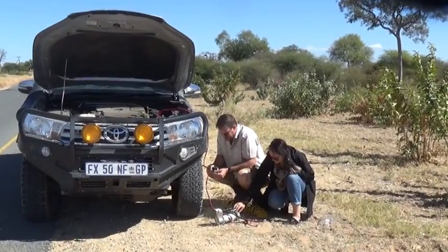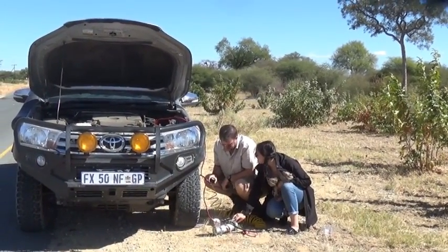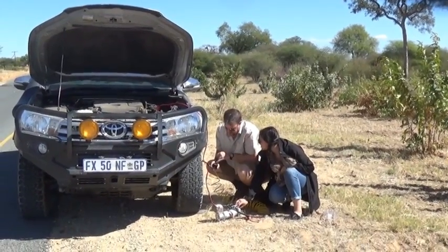Back on tar road after days of sand tracks, inflating tires to the appropriate pressures, and in the process also teaching our daughter how to do this.